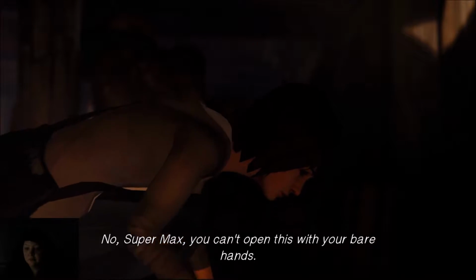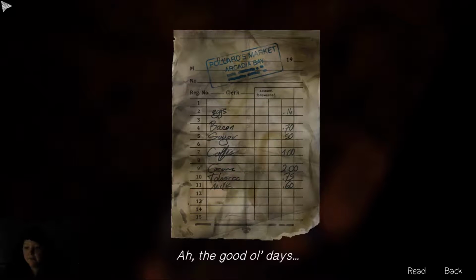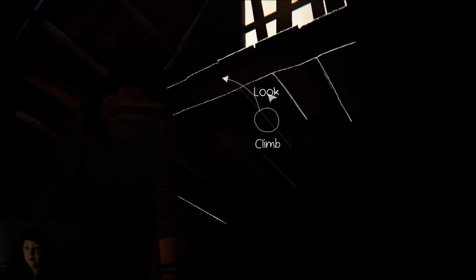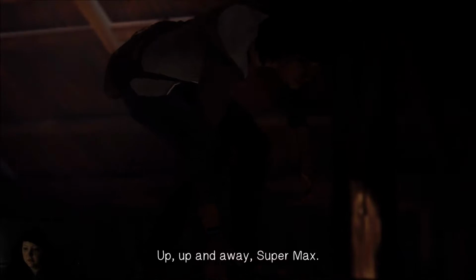No, Supermax, you can't open this with your bare hands. I need to figure out what. Okay, Chloe. I found some. Oh, sorry. The good old days. Let's go and talk to her again. Fine. Chloe, can you give me a hand? Sidekick at your service. Hop up and away, Supermax. I dig having minions.